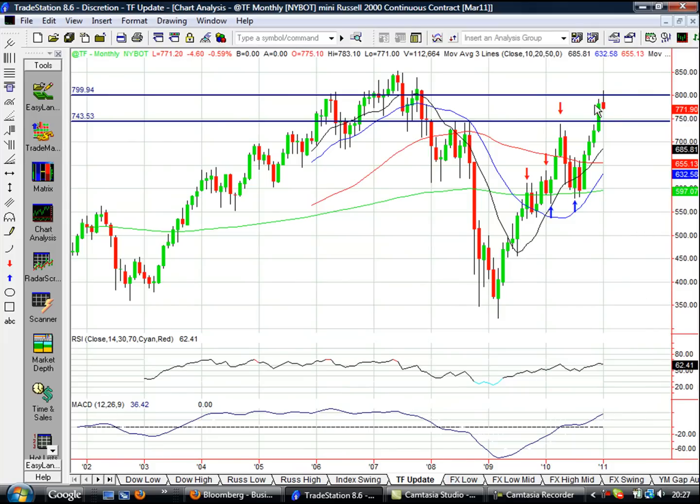Coming and looking at this monthly chart, we've really just come up into this resistance now, and on a monthly basis, we tested 800 and we came right off it. So now we're looking for a bit more of a pullback, and one of the things we're looking for was this monthly chart pullback, perhaps down towards these averages. So a reasonable potential sell-off based on the monthly.